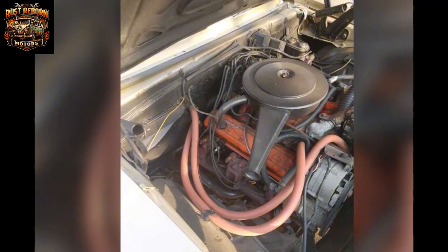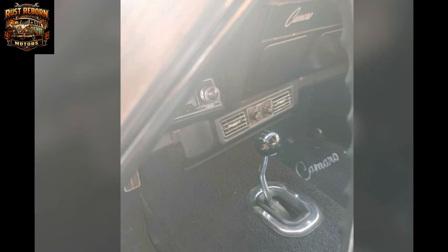With paint that shows well and a body free of rust, it stands out as an example that has clearly been maintained rather than left to deteriorate, making it attractive to someone who wants to enjoy a Camaro on the road instead of keeping it parked.